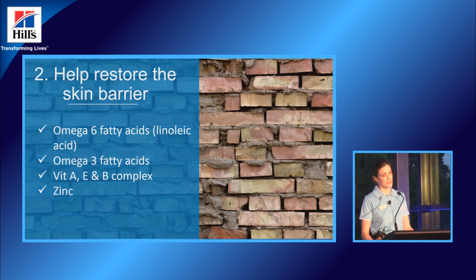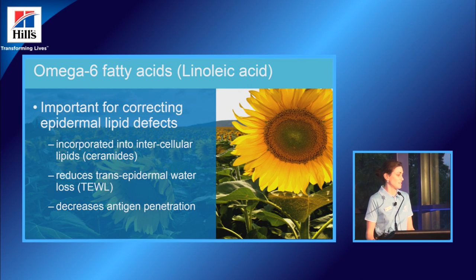All right, so we'll move on to the second nutritional goal, which was to help restore the skin barrier. Under this heading, we've got lots and lots of different nutrients: omega-6s, omega-3s, various vitamins, and also zinc. So let's have a look at omega-6s in a little bit more detail, in particular linoleic acid. Omega-6s are often found in high levels in vegetable oils, so your soybean oil, your sunflower oil, and other things like flaxseed. In the Derm Defense, we use soybean oil and we also use flaxseed, and flaxseed has the added benefit of being a really nice soluble fiber, helping improve digestive health and our microbiota health.